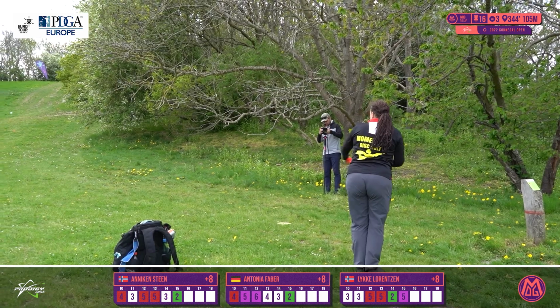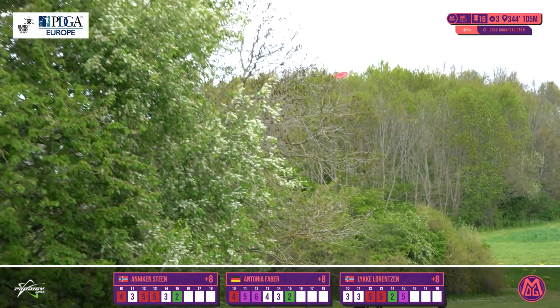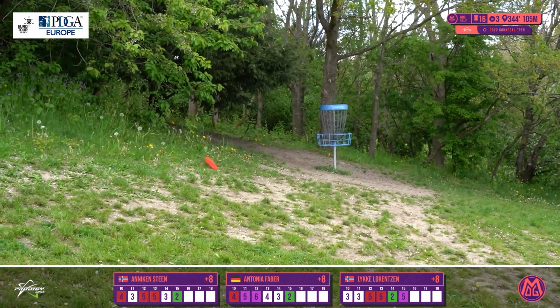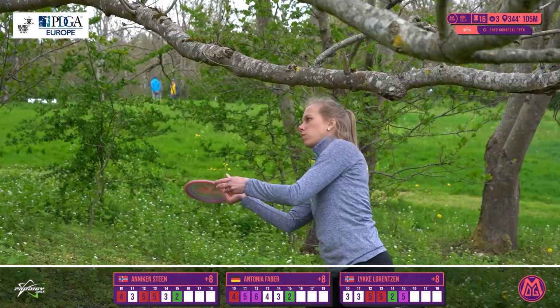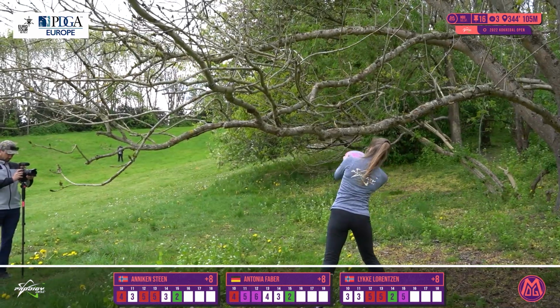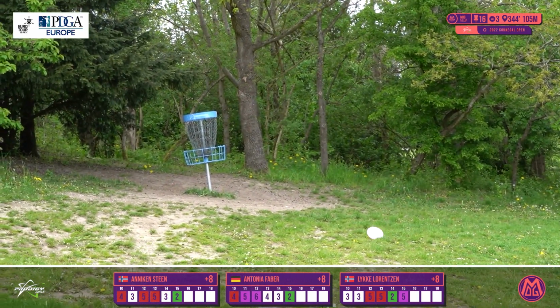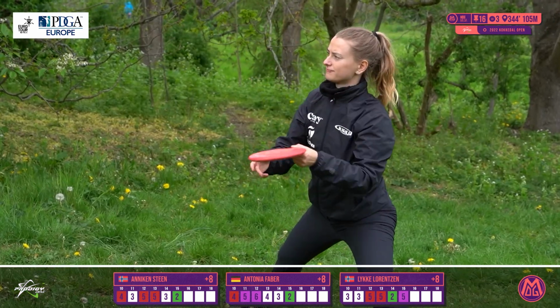It's a tough hole, the whole field averages 0.67 over par. Yeah, not surprising. Antonia with the perfect upshot, maybe a 6-7 meter putt from there. Yeah, great work from where she was. Here's a very difficult shot as well. Likke's going with a big spike hyzer forehand. Wow, well played. Great shot.